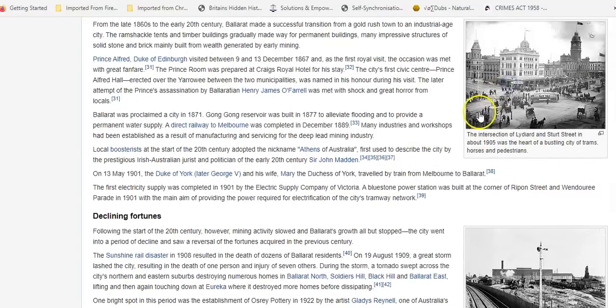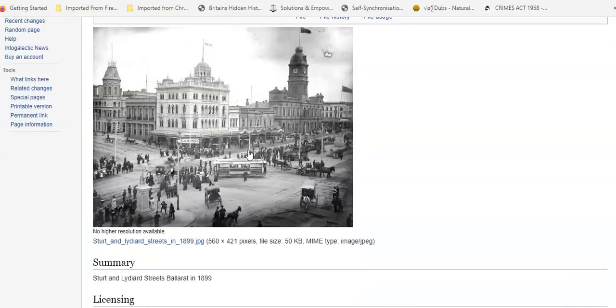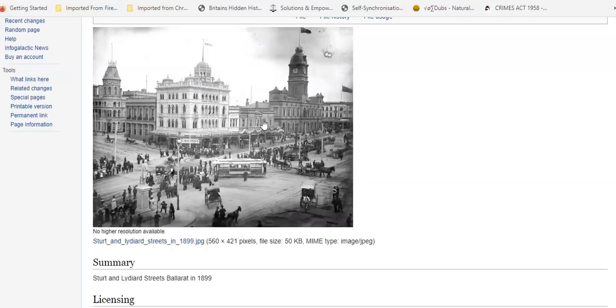So let's have a look at this picture. This says Sturt and Lydiard Streets, 1899. So this is the same place, the photo that I've got. And look at this, 1899. So we're talking, basically 40 years after people turned up to dig gold. We have this. I mean, look how built out this is. Ridiculous.